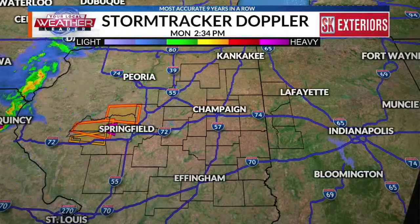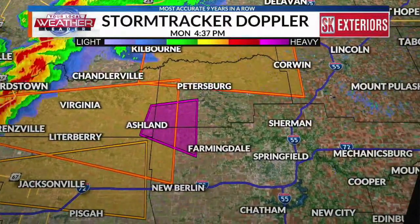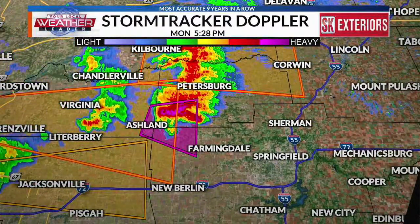So we're going to watch these storms continue to move off to the east. This one has now picked up a bit of a pace. It was warned initially at around 30 miles an hour. Now we've got it coming in at 40 miles an hour.